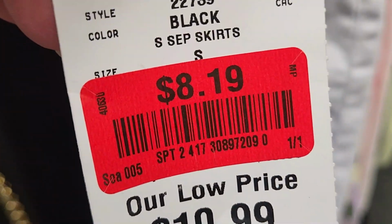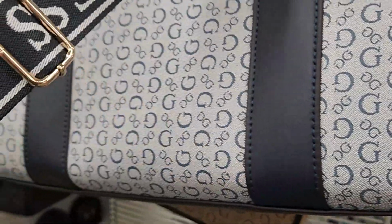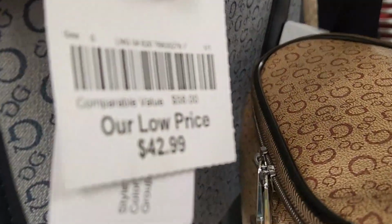This skirt was only $8.19. Now, I did run into some totes. These would have been perfect for my New York trip. This tote actually matches the fanny pack that I just showed you with the blue. This one is going for $42.99.